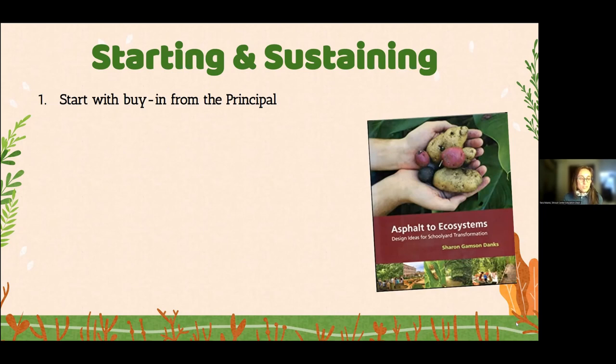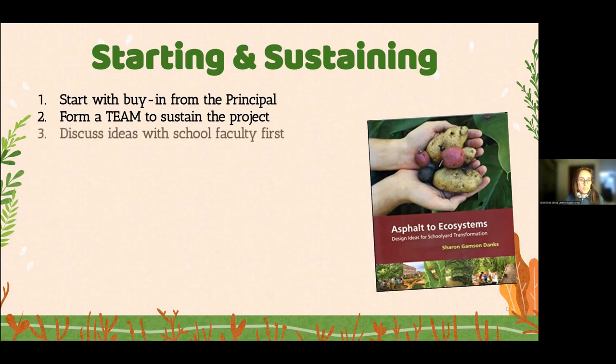Number two, and this is the most important, is form a team. I'm not talking about one or two people, but a huge group of people. We'll talk about how these teams get formed, because there are a number of ways, but you want everybody from professionals in the landscape design field, to the local Audubon Society, parents, administrators, and especially students, because they can take ownership in this. And we'll talk about that more. Number three, discuss your ideas with school faculty first, before going to parents, just to make sure there is also buy-in from your peers.